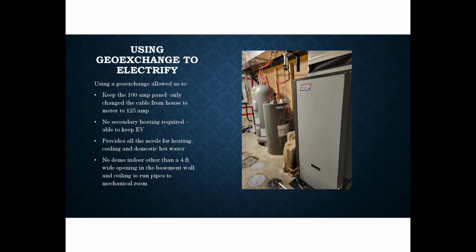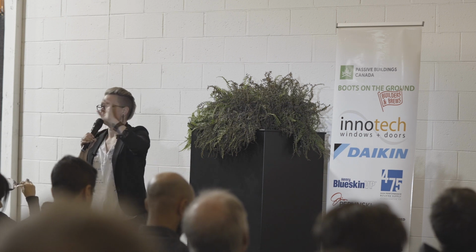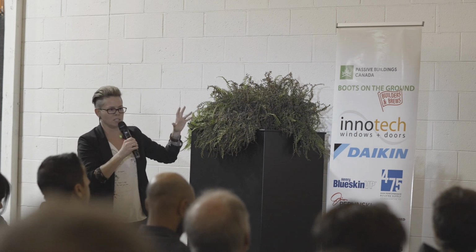And so there's a lot of reasons why we went geo, and the biggest one was because we could get away without increasing to a 200 amp. We were able to keep the 100 amp. I did have to change the electrical cable from the meter of the house to the panel board, but we didn't have to dig out anything and change the entrance to the house.